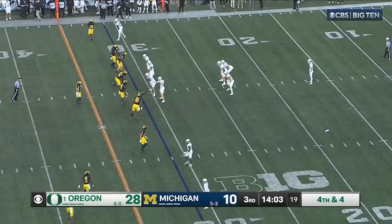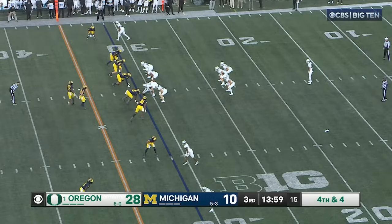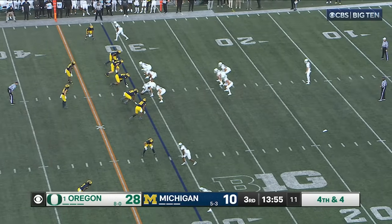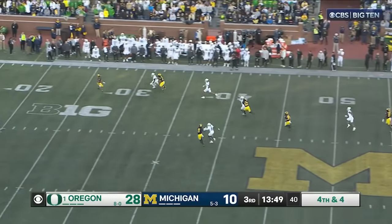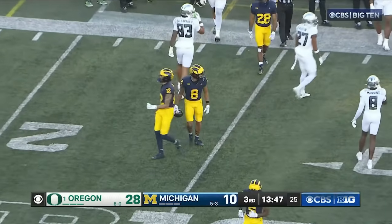His previous punt only went about 32 yards. That's Tyler Morris, who has a touchdown catch today, back in punt return formation. Fair catch taken around the 24-25-yard line.